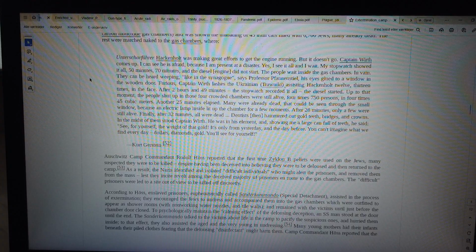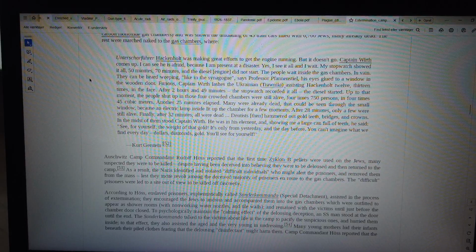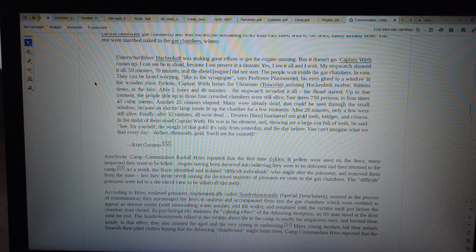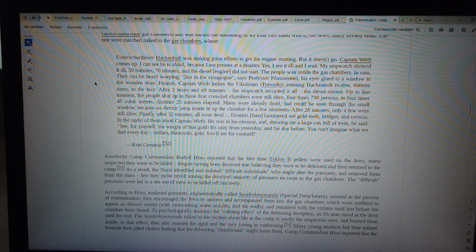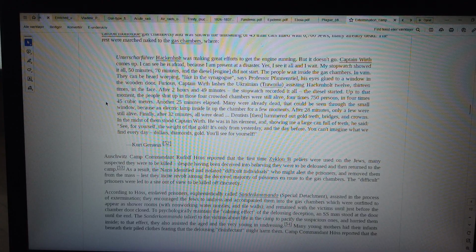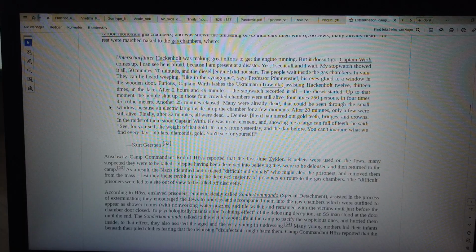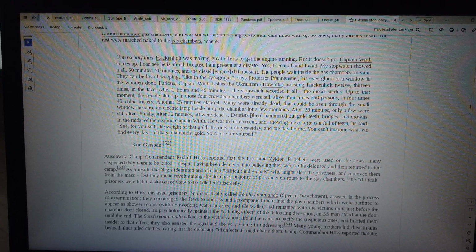Furious, Captain Wirth lashes the Ukrainian, Tronik, assisting Hackenholt 13 times in the face. After 2 hours and 49 minutes, the stopwatch recorded it all, the diesel started. Up to that moment, the people shut up in those 4 crowded chambers were still alive, 4 times 750 persons, in 4 times 45 cubic meters. Another 25 minutes elapsed. Many were already dead, that could be seen through the small window, because an electric lamp inside lit up the chamber for a few moments. After 28 minutes, only a few were still alive. Finally, after 32 minutes, all were dead.